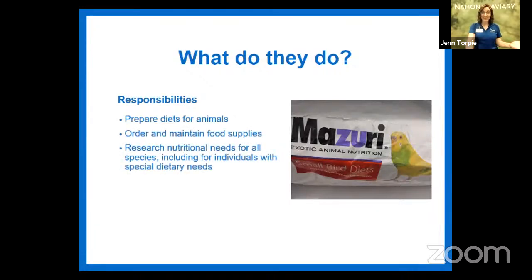Now, they are responsible for preparing diets for animals, making sure that we have enough food here at the Aviary to feed 550 animals every day, researching the needs of our different animals. Every individual has their own preference and every species needs different types of food. So we need to know what that is to make sure they have a healthy, balanced diet.